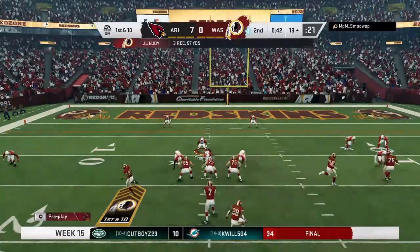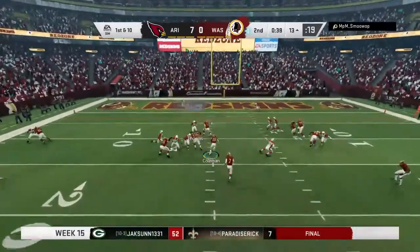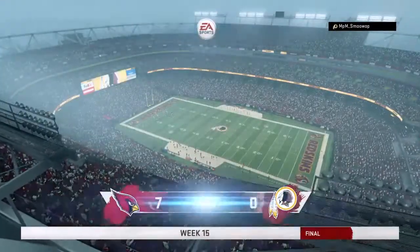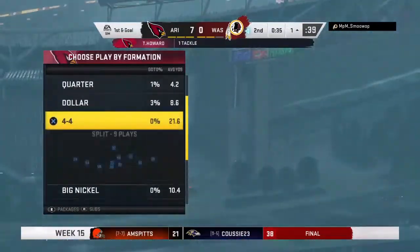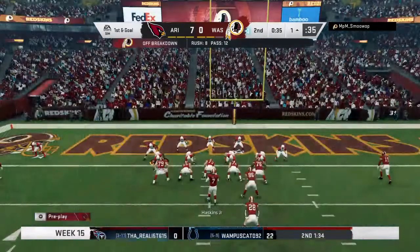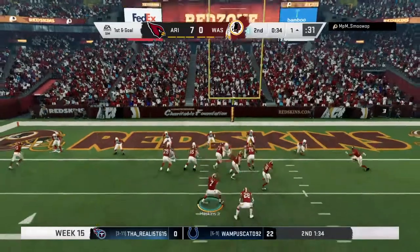Redskins with their first trip to the red zone thus far. They have a 1st and 10 at the 13-yard line. They'll run with Coleman on first down. And he couldn't quite get there. Tackled down at the 1. The Redskins now going to use the first of their 3 timeouts, as the clock will stop with 35 seconds to go in quarter number 2. A chance now to get even before the break as they come up 1st and goal.